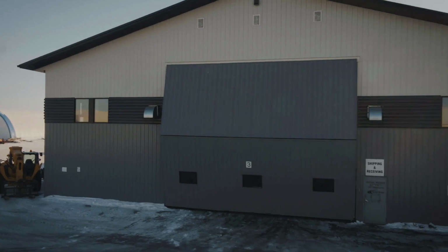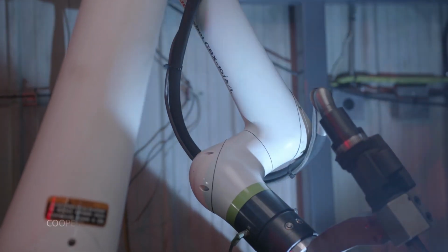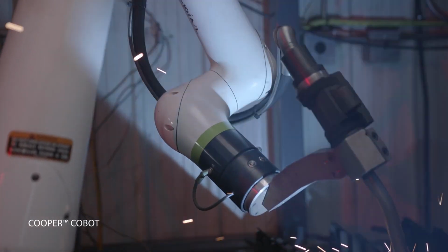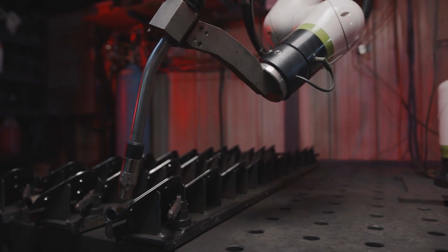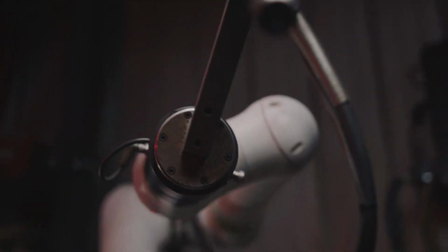Originally, our hinges used to be produced offshore just based on the volume that we were doing, and there was just no way to bring that in-house. Once we looked into the Cobot, that was the game changer. Once we realized we could handle the welding reliably and consistently, then we knew we could onshore our hinges instead.